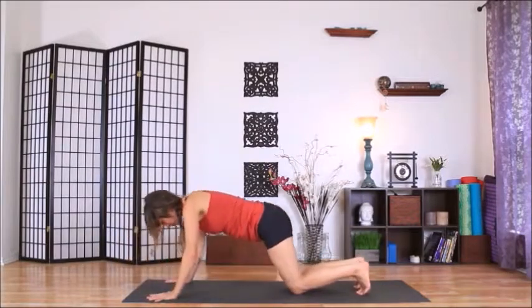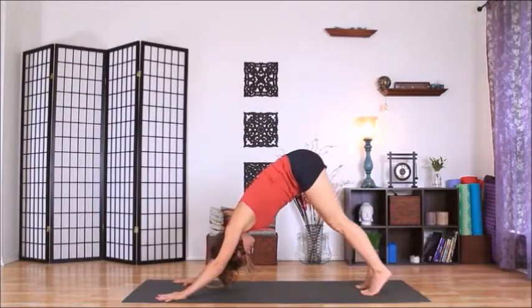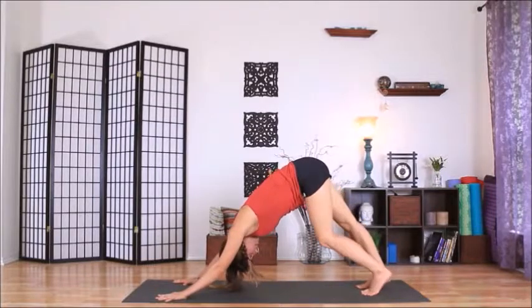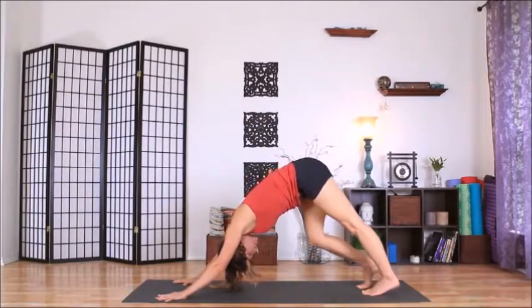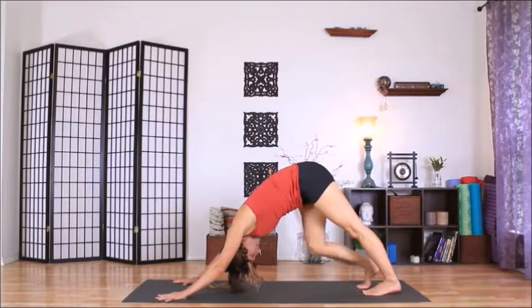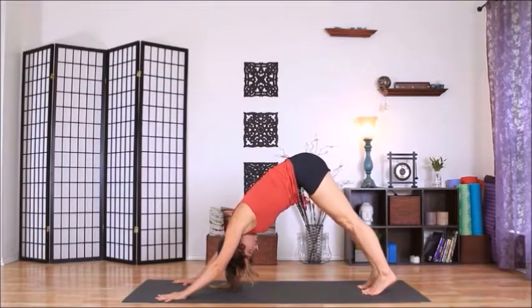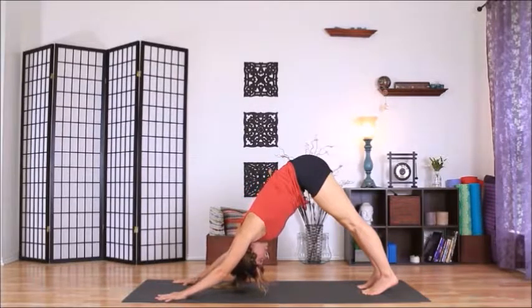You can press up through your hands and knees to lift your hips high, making your way into a downward facing dog. You can pedal your feet right and left, especially as we're just getting started in the practice, taking this opportunity to stretch your calves and your hamstrings. And don't forget about your upper body. Spread your fingertips wide apart. Press forward through your knuckle mounds and your fingertips.